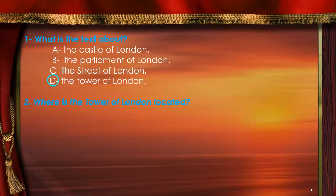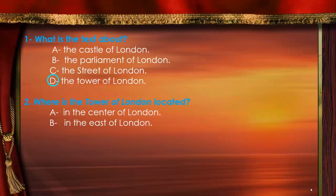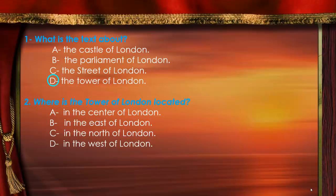Question number 2. Where is the Tower of London located? A. In the center of London. B. In the east of London. C. In the north of London. And D. In the west of London. The correct answer is A. In the center of London.